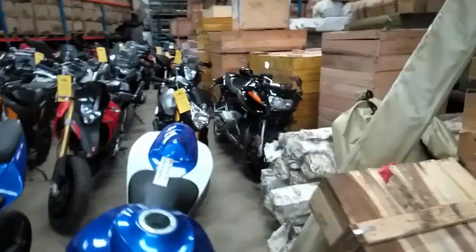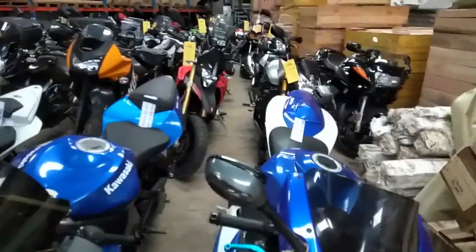It used to be everybody wanted a sport bike. Now people have come to know other forms of bikes. We have the Aprilia right there. We do have the naked Suzuki. There's a diverse form of bikes out there.